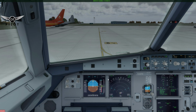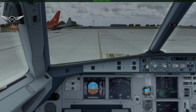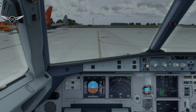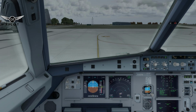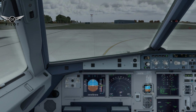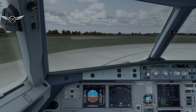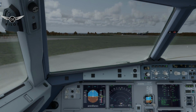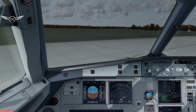All right, we are ready to taxi. Release parking brake. And the taxiing checklist. Nose light? Set on. Brake check? Pedal pressed. Check zero. Check. Autobrakes? Max. Tilt up. Exterior lights? Set on. Sliding tables? Stowed. Checklist complete.